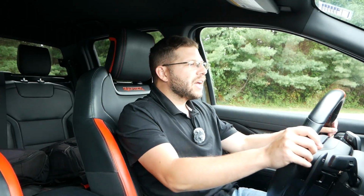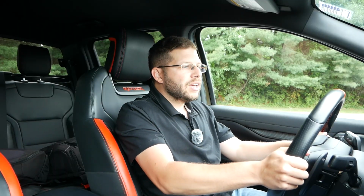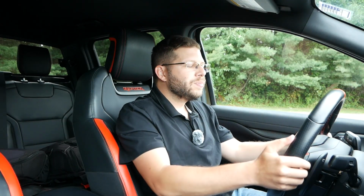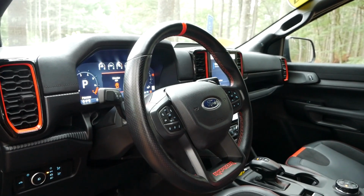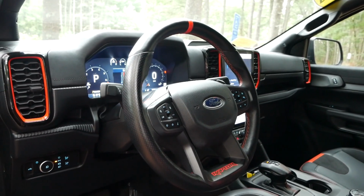So you are going to have a leather-wrapped steering wheel, which feels really nice in the hands, aggressive 10-2 and firm 9-3 grips. Also, you have a nice little ring there at the top of the steering wheel. Again, gives you that sporty touch. But I love the massive paddle shifters here that you can rotate the gears yourself with that 10-speed automatic, which I highly recommend when you are in sport mode.